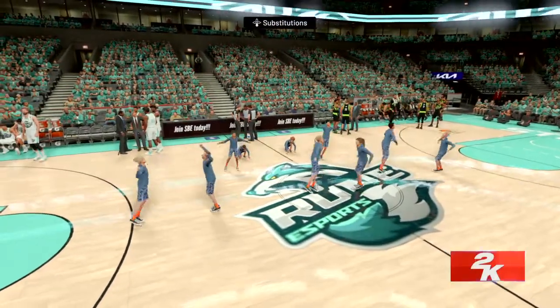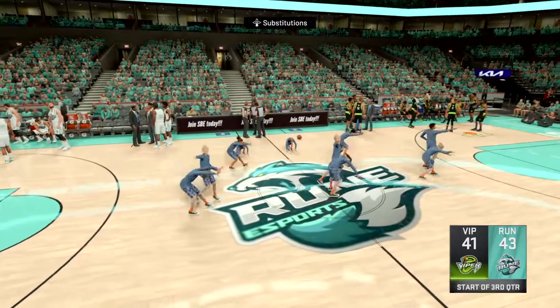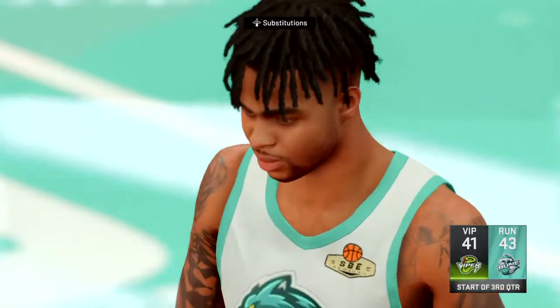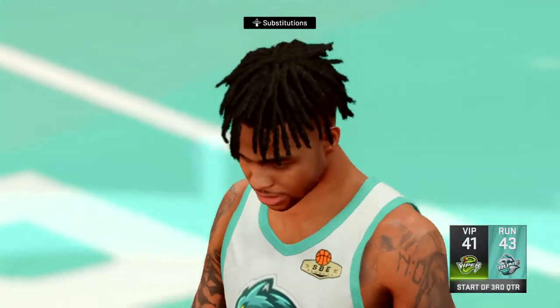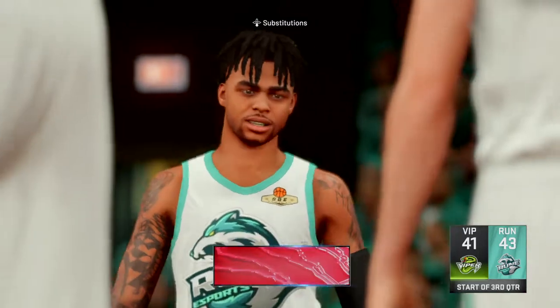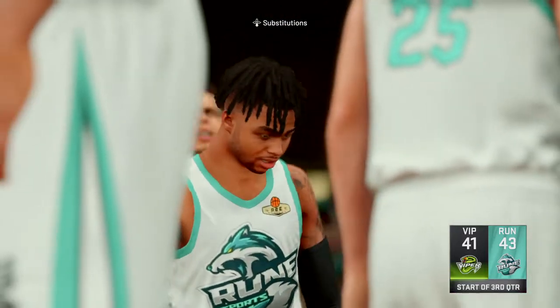Got second half action for you, and if the next couple of quarters are similar to the first, this one could go down to the last possession. You know, D'Angelo Russell has been exceptional here, guys. They've leaned on him to provide a lot of offense, and that's how he likes it. And one would expect that the defense made some adjustments at halftime, but he has the ability to answer right back.